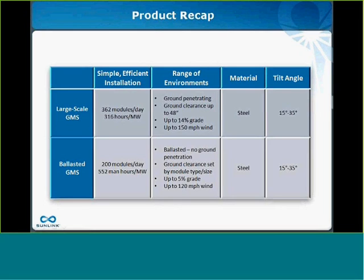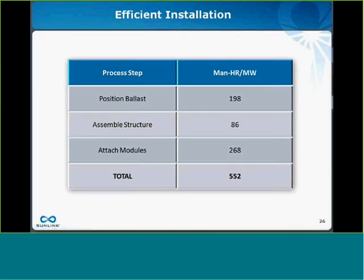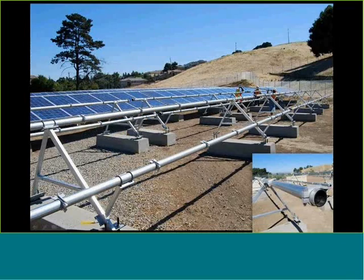And I think we have time for another question: what connects the modules to the horizontal pipe? And I believe this was for the ballasted ground mount system. The ballasted ground mount system, I may go back here, is connected using panel clamps, which you can see here.